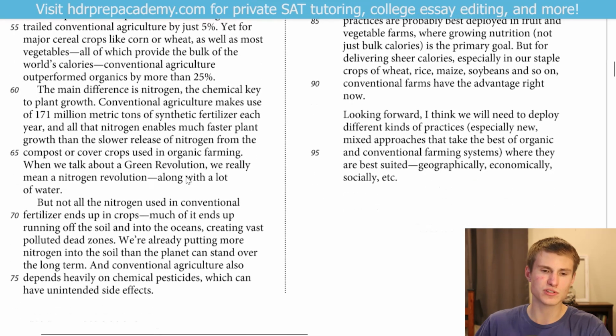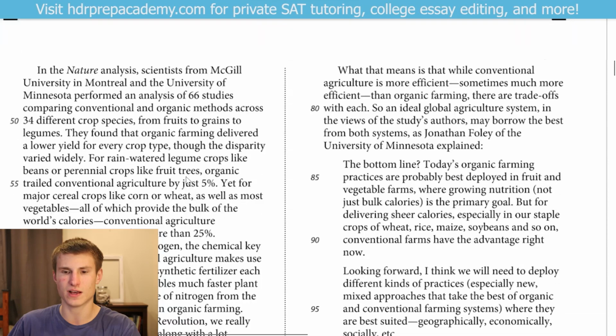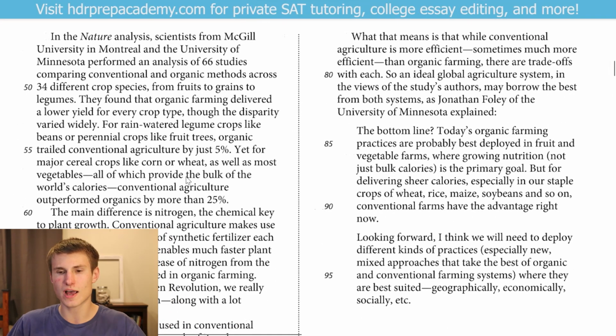But not all nitrogen used in conventional fertilizer ends up in crops. Much of it ends up running off the soil and into the oceans, creating vast polluted dead zones. We're already putting more nitrogen into the soil than the planet can stand over the long term. And conventional agriculture also depends heavily on chemical pesticides, which can have unintended side effects. What this means is that while conventional agriculture is more efficient, sometimes much more efficient than organic farming, there are trade-offs with each.